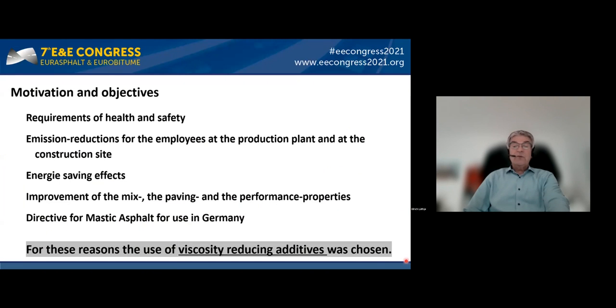The focus of our study was to ensure the requirements of health and safety, respectively, to improve the working conditions for the employees, both at the production plant and at the construction site, to use energy saving effects, to improve the mix, the paving, and the performance properties, and to work according to the directive of mastic asphalt for use in Germany. For these reasons, the use of viscosity reducing additives was chosen.